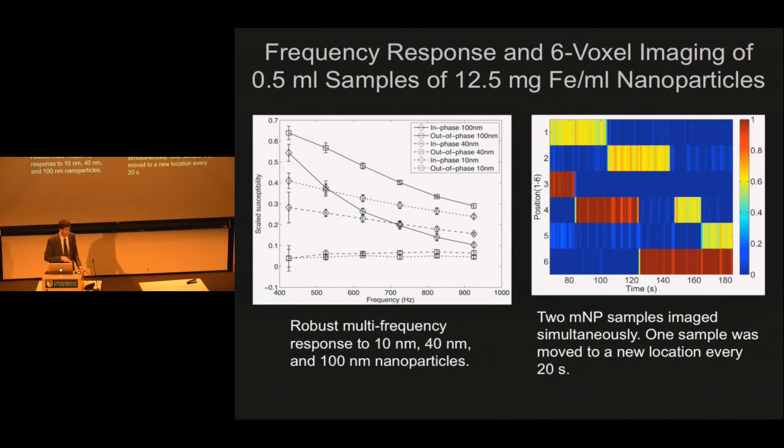And so here we've mapped out, when we drive these coils with AC frequencies of, say, 400 up to 900 hertz, what is the component of the susceptibility response that's in phase and out of phase with the drive signal. So we get a whole spectrum of response.